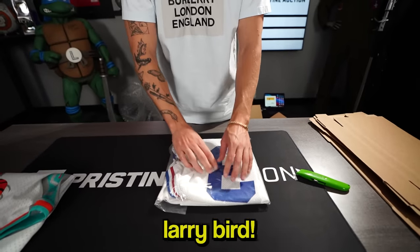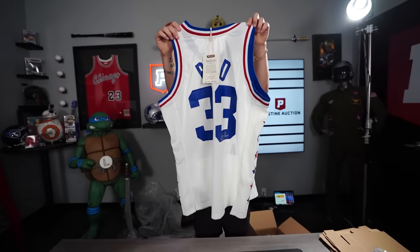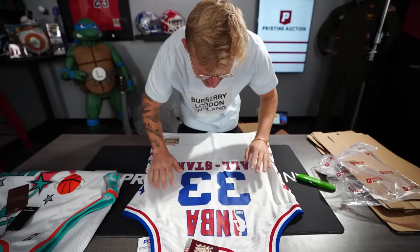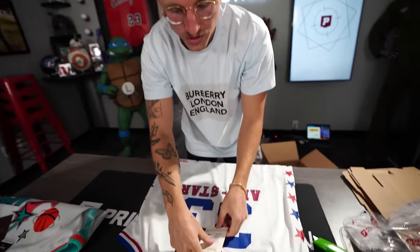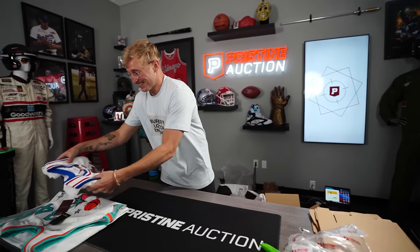Wait a minute, Larry Bird? My God, are you kidding me? Look at this jersey. There's so many jerseys that people just get, like the shitty ones, to get a signature on. Look at this thing, man. Dude, this jersey without the signature is $275. And then it's got Larry Bird's signature on. I'm scared to go open the next one.